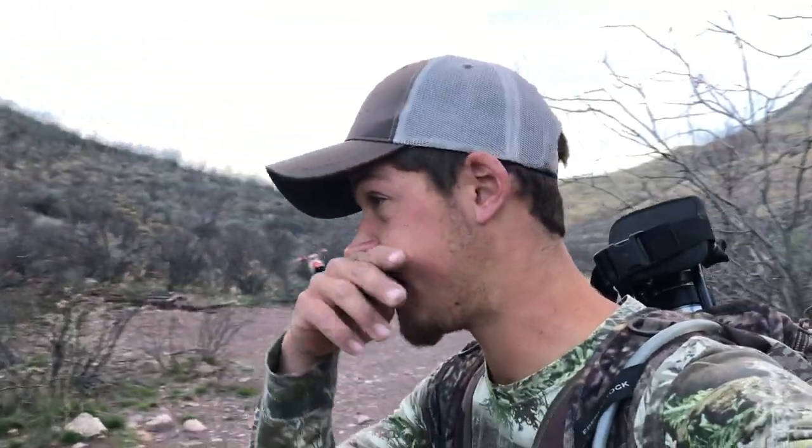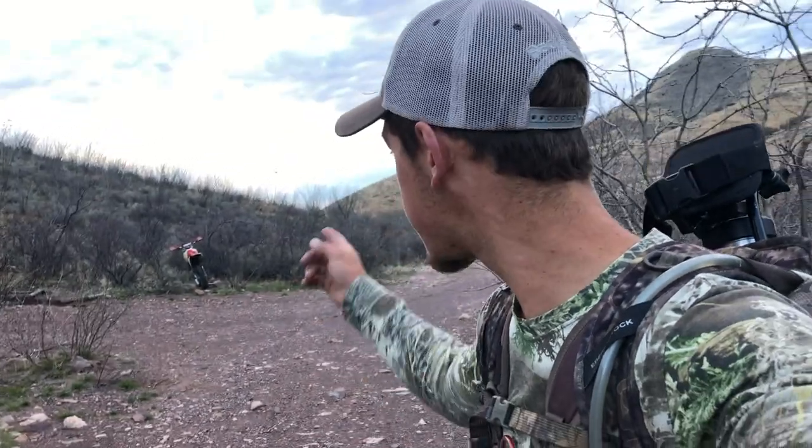So we made it up here. We got a gate here that we can't go through with the dirt bike, so I'll leave it here. It says you can only walk or mountain bike or horse. So we will go out here, and it's so beautiful out here. It's such a perfect day, so we'll hike in here and see if we can glass up some pretty good Coues deer bucks. So stay tuned.